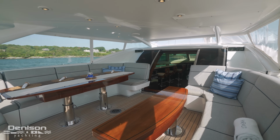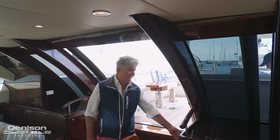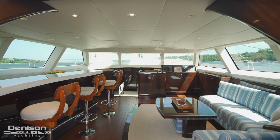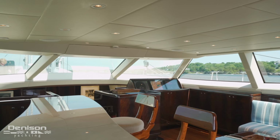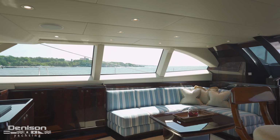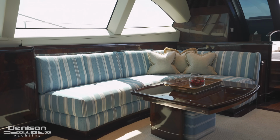Connecting the exterior and the interior is this large door, which brings us down into the upper salon. This is such a fantastic entertainment area. It's light, it's spacious. You've got this absolutely beautiful panoramic view here. Which you can watch the world go by outside while you're relaxing on the sofas. Perhaps you're reading here with a coffee in the morning.